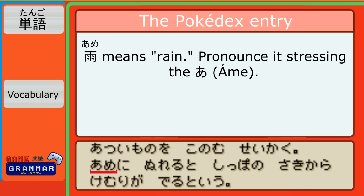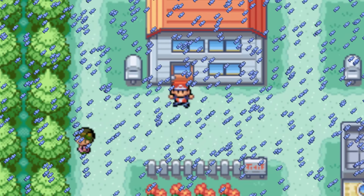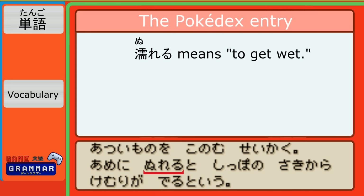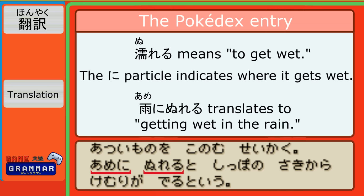Note the stressed a. If you say ame with the other accent instead, it means hard candy. Like the different atsui from before, these words use different kanji as well. You don't want to mistakenly think that candy is falling from the sky, because unless you've got Shaq on your side, you're just setting yourself up for disappointment. Nureru means to get wet, and the ni means in, so ame ni nureru means getting wet in the rain.